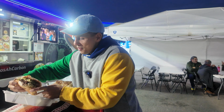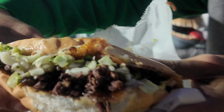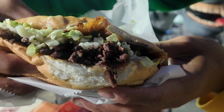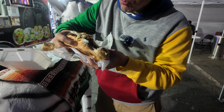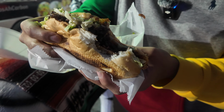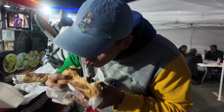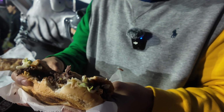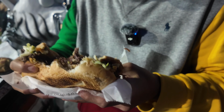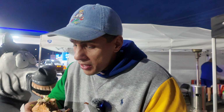This torta is humongo. Look at that torta. Asada, nice and crispy already on the outside of the stripe. This asada is next level. Must-try taco truck. I'm not a real big fan of asada, but this asada right here, the moist and tenderness, I'm a big fan of. My number one asada.